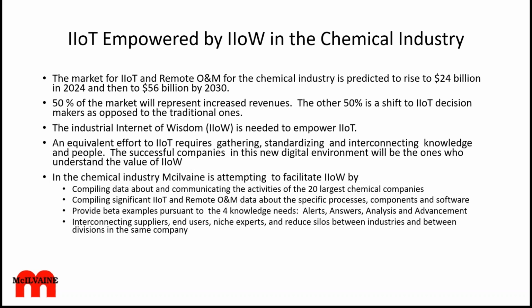We've started really with the power industry, where we have very comprehensive decision systems and beta sites for individual companies. But basically, as you can see here, we're attempting to pursue the 20 largest chemical companies, compiling significant IIoT and remote O&M data about the specific processes, components, and software. We are providing beta examples, and we have been in the knowledge business for 40 years, and our knowledge systems have been based on serving the 4 knowledge needs, which are alerts, answers, analysis, and advancement. And IIoW involves interconnecting suppliers and users, niche experts, and reducing the silos between industries and even between divisions in the same company.